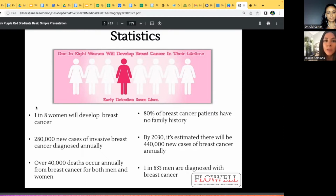So I always want to bring up these statistics because it is very, very common, unfortunately. 1 in 8 women will develop breast cancer in their lives. There's 280,000 new cases of invasive breast cancer diagnosed annually, and over 40,000 deaths occur from both men and women annually. And then this one right here is the kicker to me. 80% of breast cancer patients have no family history.